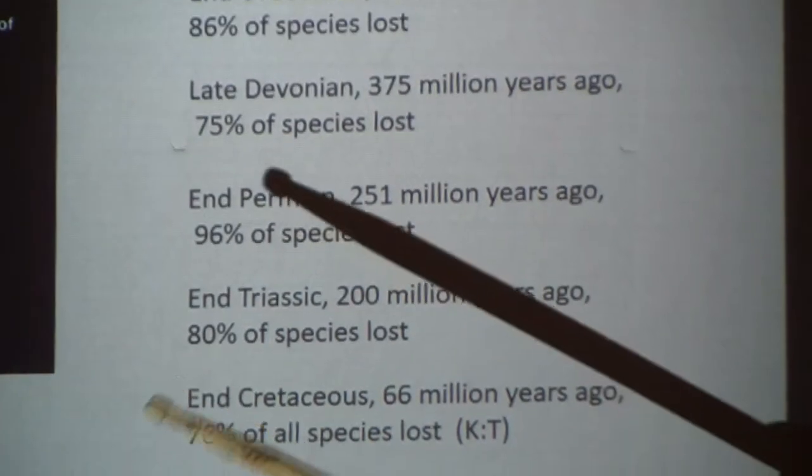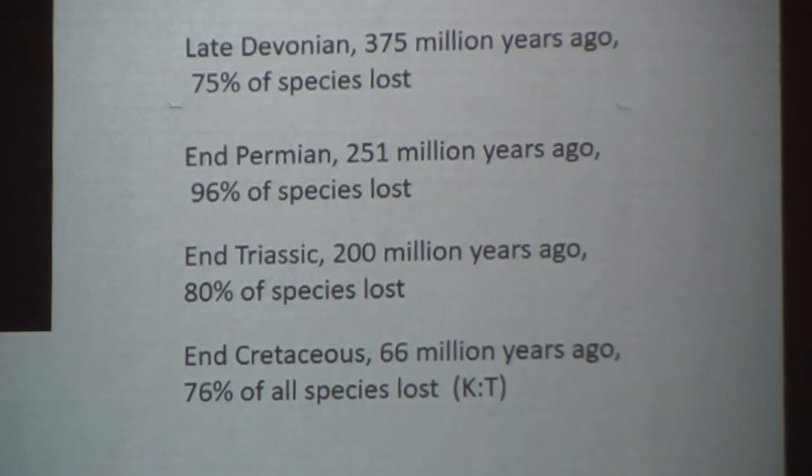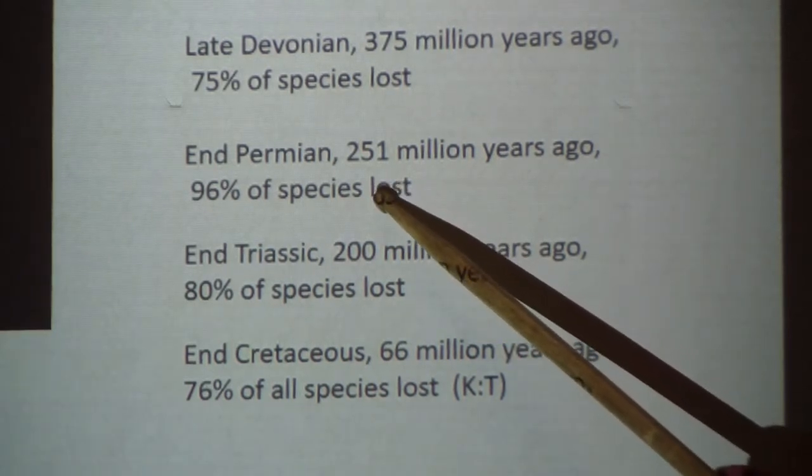Where do the new species come from? Well, there's 4% left. There's only 4% left. That's right. Where does it all come from? That came from that 4%. New stuff. Everything's gone but 4%. That's what's left. I mean, this was 251 million years ago, okay?